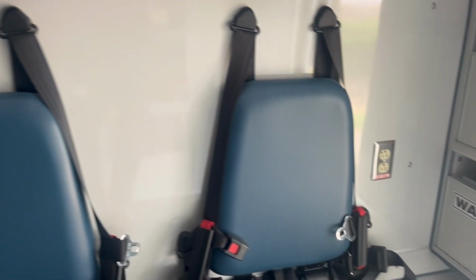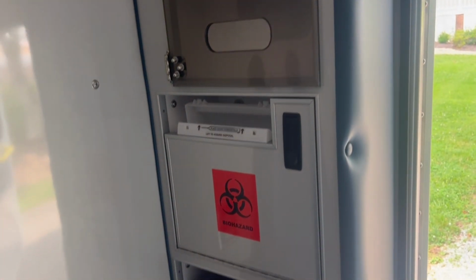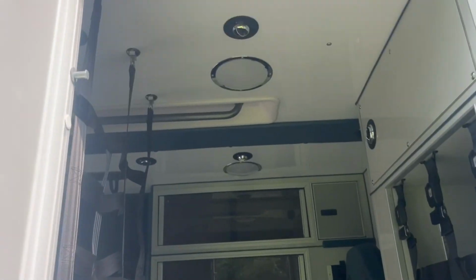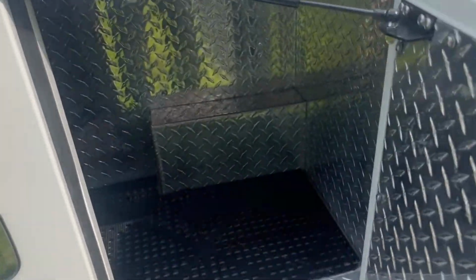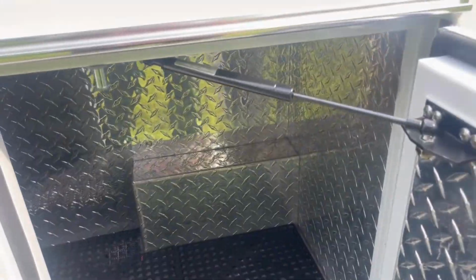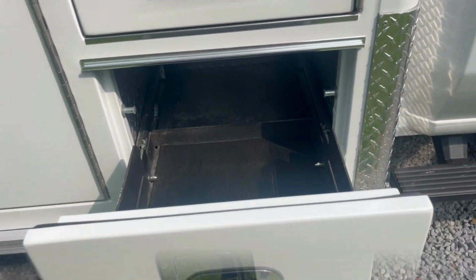4-point harnesses on the squad bench, glove storage in the back, also waste and sharps. All of the interior lighting is LED. Has a storage compartment at the right rear. Shelf could be added if that was desired. Right front inside outside ALS compartment. Also additional storage underneath.